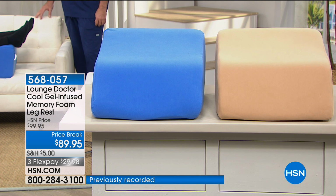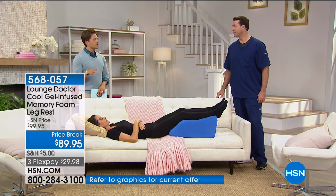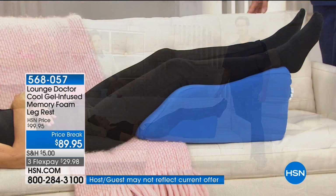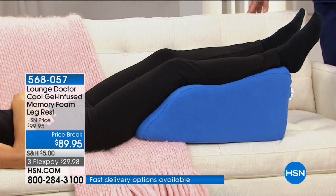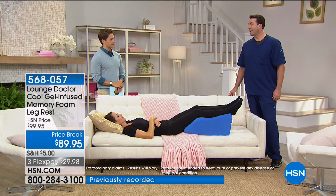And I can tell you from personal experience, I have a very stubborn stepfather who has terrible lower back pain. I have tried to convince him of 200 different products to help him through his aches and pains. This is the one he was willing to give a go, because he knew this was all the effort he had to put into it, and he loves it. The man doesn't rave about anything. He loves his Lounge Doctor leg rest. It's a pretty good deal that Donna has here.